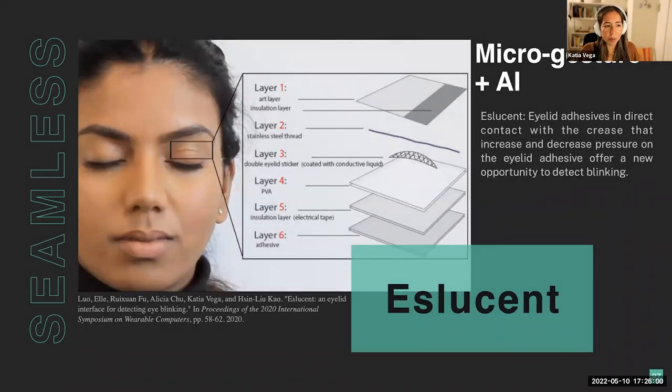In another project we created, in collaboration with Syndical Lab, we were thinking about a similar way to create microgestures, but now combining with artificial intelligence. We used a double eyelid sticker. These eyelid stickers are usually used for creating a crease on the eyelid. So it's also another makeup product.